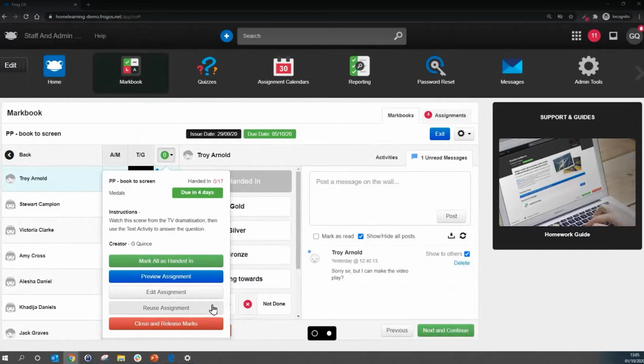But the most useful tool in here, and this again came directly from our schools, was reuse assignment. This is a homework that I have set to my class, but I could use this button to assign it to any other class in the school. So from a teacher sharing, a teacher collaboration point of view, I've got that down.